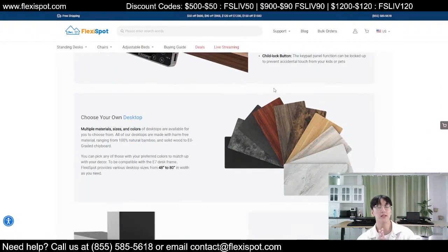So yeah, now you can choose your own desktop. Multiple materials, sizes, and colors of the desktop are available for you to choose from. All of our desktops are made with harm-free material ranging from 100% natural bamboo and solid wood to E0 graded chipboard. You can pick any of those with your preferred colors to match up with your decor to become compatible with the E7 desk frame.